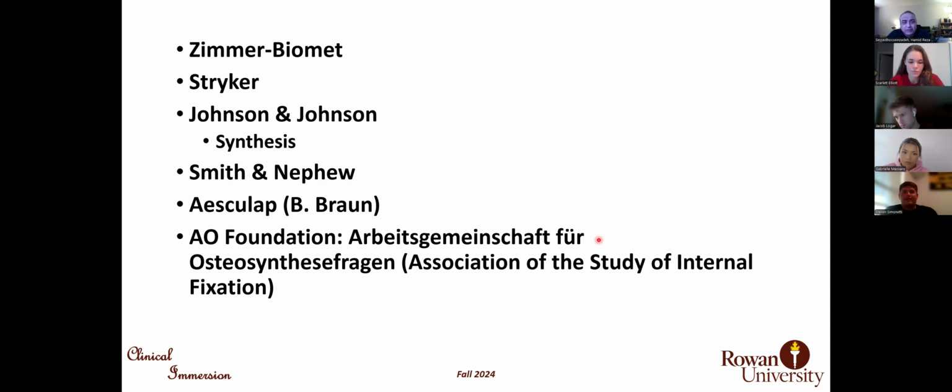The other one is Stryker. This is the second largest, and it's the same as Zimmer. They produce every single piece of devices in orthopedics. The next one is Johnson and Johnson. You are familiar with Johnson and Johnson Company. Johnson and Johnson Company is the largest medical company in the world, and it includes more than 500 different companies. One of them is orthopedic devices. Their orthopedic devices are under the name of Johnson and Johnson, but other products may not be under the name of Johnson and Johnson.